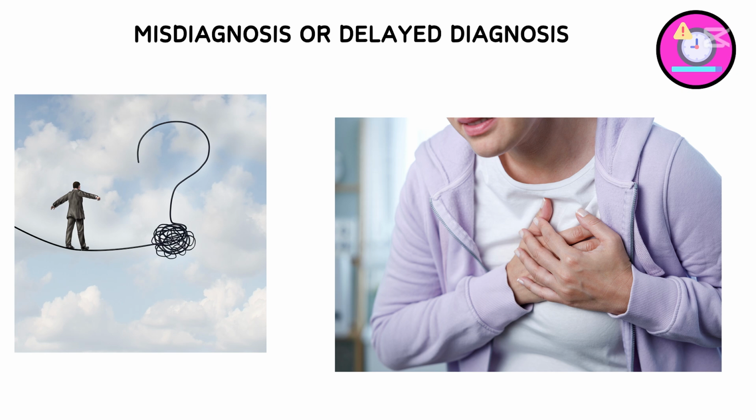The challenge lies in medicine's inherent uncertainty. Many conditions share similar symptoms, and the human body's response to disease isn't always textbook perfect. For example, heart attacks in women often present differently than in men, leading to dangerous diagnostic delays.